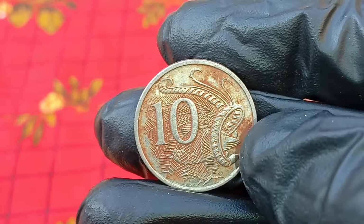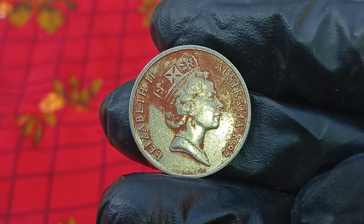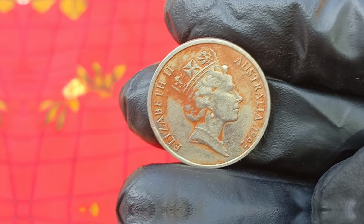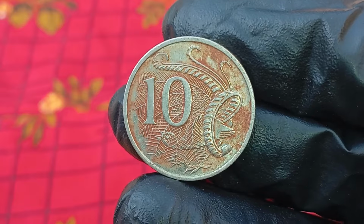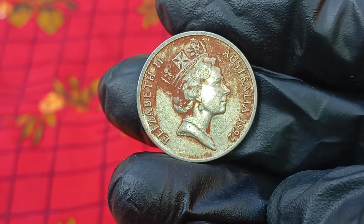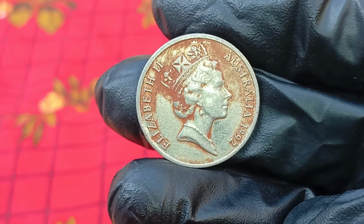Australia was in a unique period of transformation, economically shifting, culturally evolving, and technologically expanding. The Royal Australian Mint was producing millions of coins, but 1992 wasn't a year known for major anomalies or famous minting errors. In other words, almost no one paid attention to the 10-cent coins produced that year. And that's exactly why this old rusted survivor stands out like a beacon of rarity.